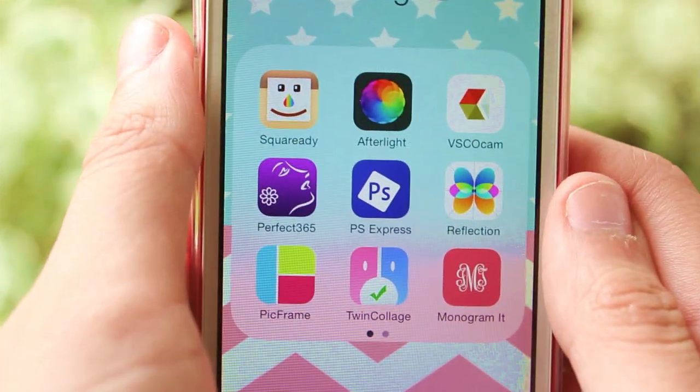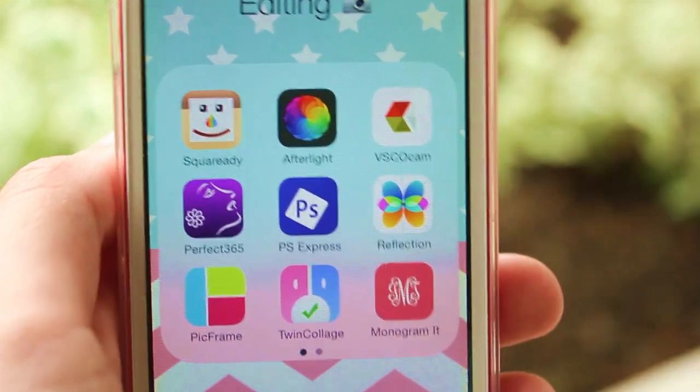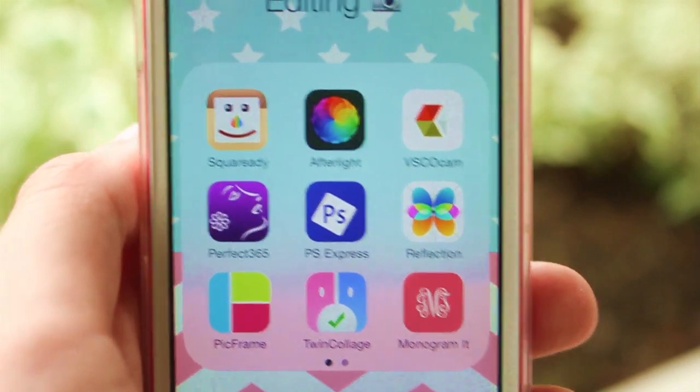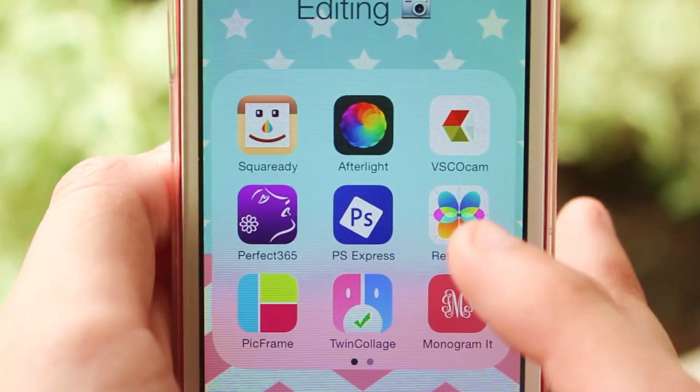I have Photoshop Express. This is pretty much Adobe Photoshop, but it just gives you really cool filters. The one thing that I don't like about it is it doesn't allow you to adjust the effect of the filter. You either have to have it this dark or not at all. So that kind of sucks, but it does have pretty filters. Then I have Reflection.